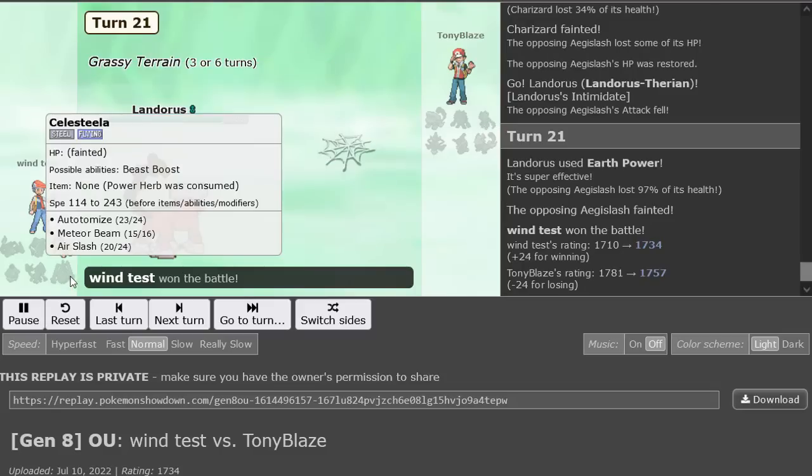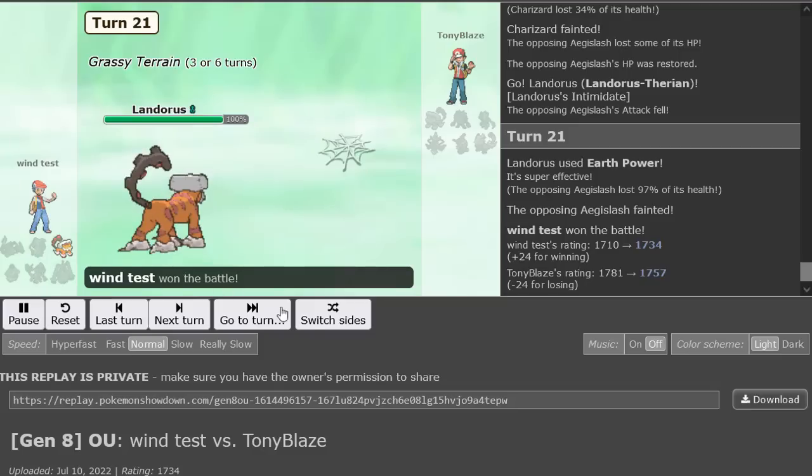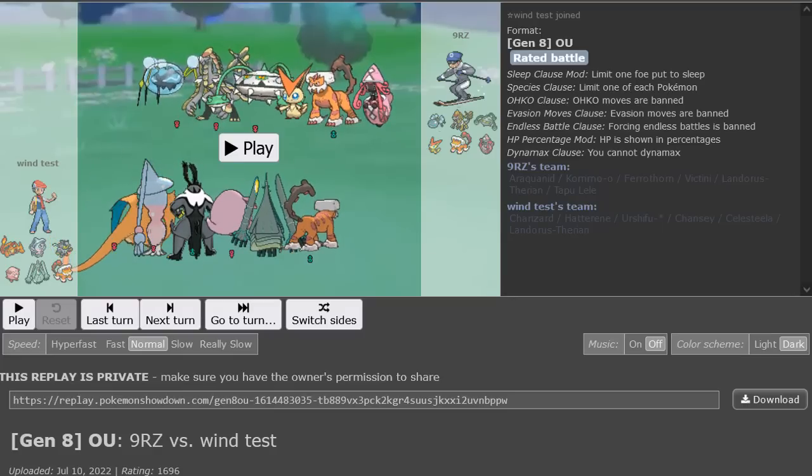But that's justice for you right there for the hacks on Stila, for the hacks on Hatterene, and yeah, that's good. That was a pretty good game overall though with Charizard. Another Charizard sweep, so it fits with the theme of Charizard body bagging everyone, so I had to put that in the video. And then finally, this replay was just for the purpose of thumbnail text.